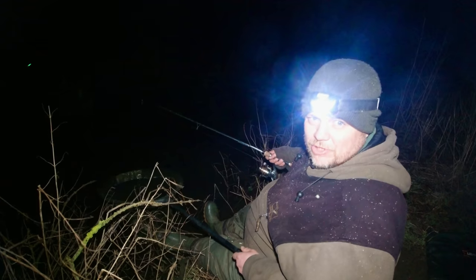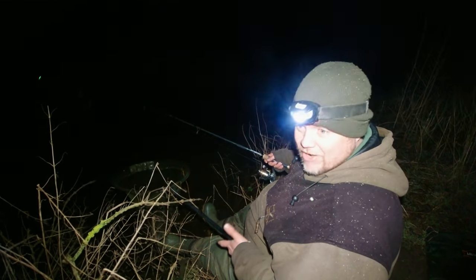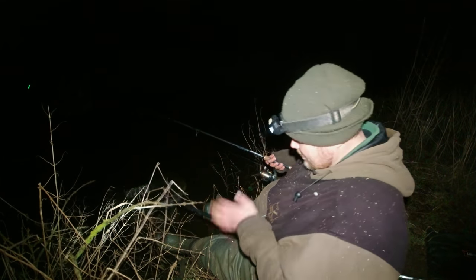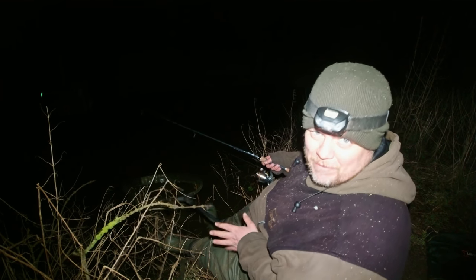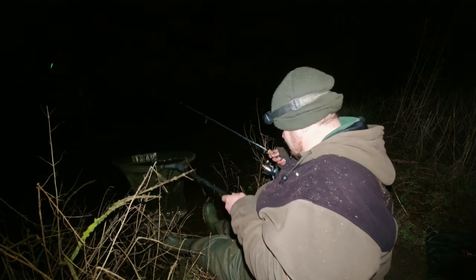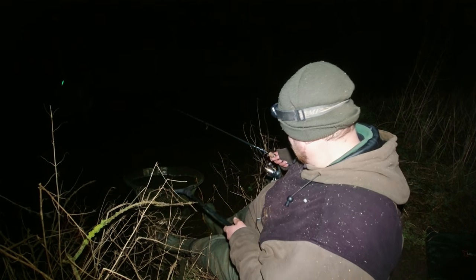But if a swim goes quiet, it can help to just rest it. Go and try some other spots. You're travelling light anyway. Go and try some other spots and then come back. Can pay dividends. And on most rivers, the chub can be quite apprehensive, but that difference between the light fading can just bring out the bigger fish. Tell you what, it's a clonker. This is a really good fish.